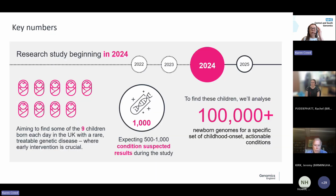So what is it? Well, it's an HRA-approved research programme. It's led by Genomics England in conjunction with NHS England. And what we're aiming to do is sequence whole genomes of 100,000 newborn babies to look for some of the 9 children born every day in the UK with a rare but treatable genetic disease. And what we're expecting during the course of the study is to find about 1,000 babies with a condition suspected result.